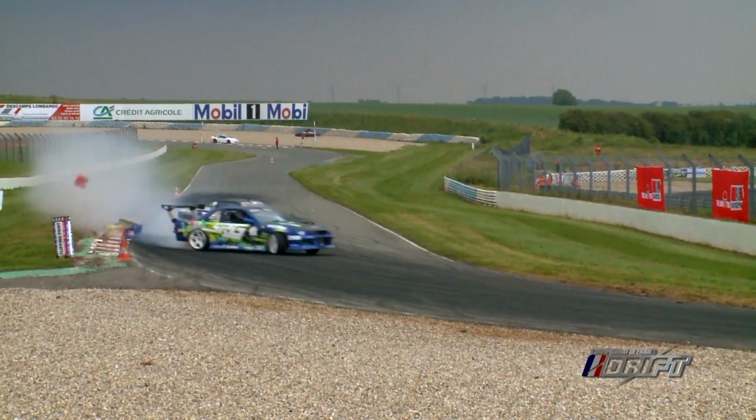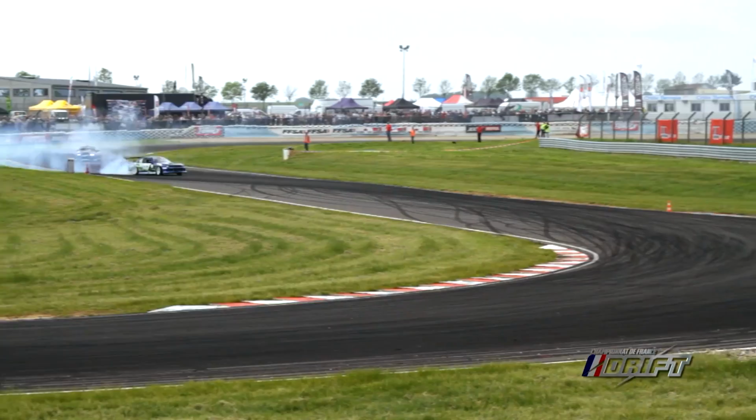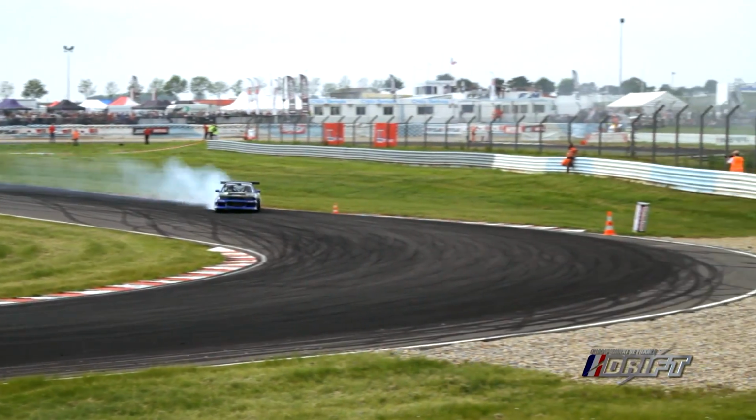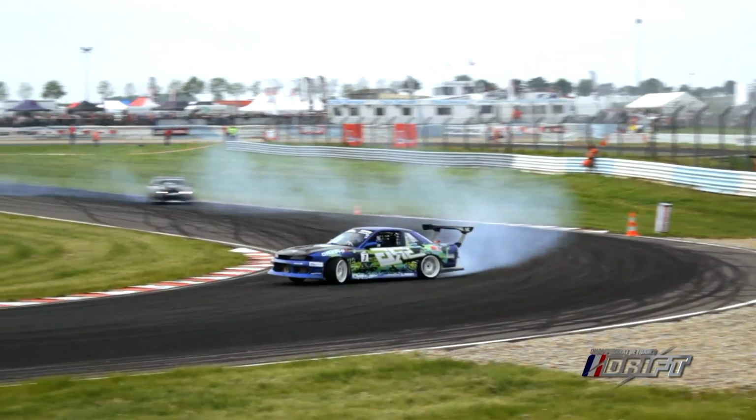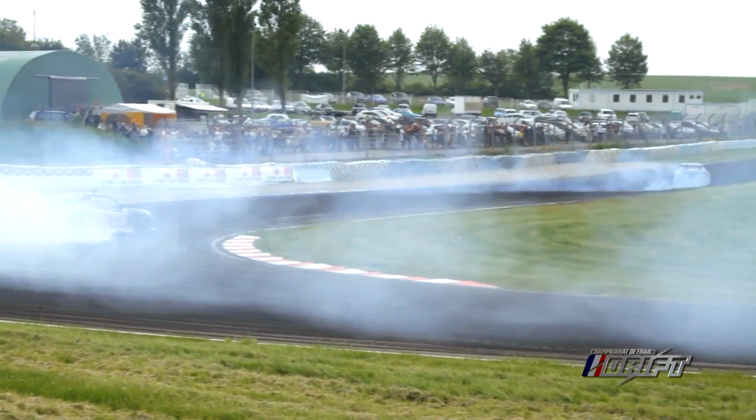So first battle for the top 8 with the 2 drivers, and Antoine Amar with this black Nissan makes mistakes that are going to cost him a 10-0. Mike Kaufman on his blue PS13 Nissan gets an easy win for this first round. He starts with a big advantage.